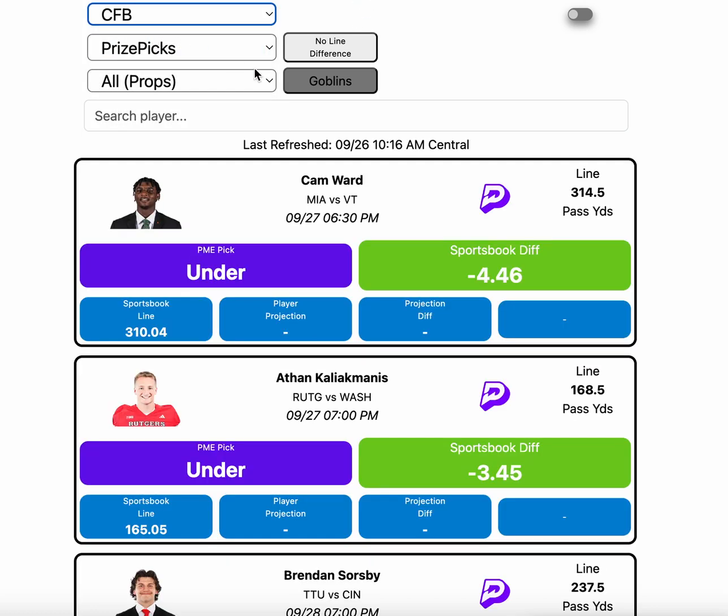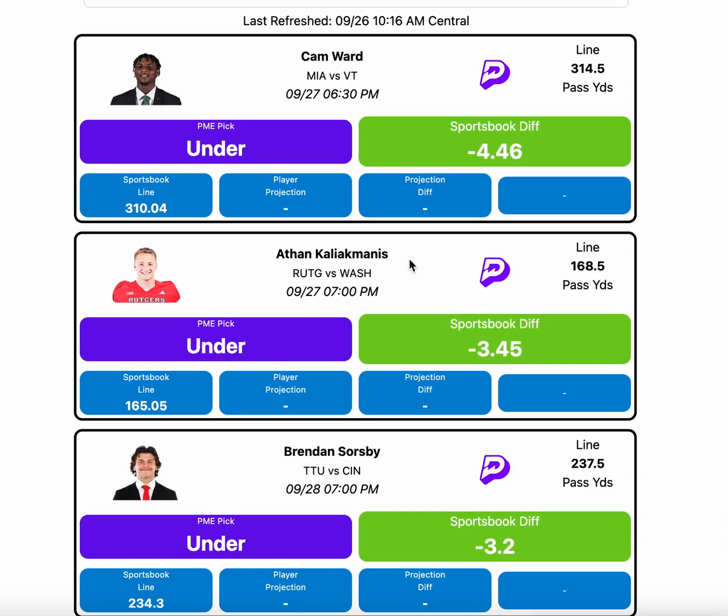Moving on. For college football, we have Cam Ward, under 314.5 passing yards at a minus 4.46. Great spot here on Cam Ward. Other sportsbooks have this line at 310. So that's exactly where Prizepicks should have it, except they have it at 314. So take advantage and go the under on Cam Ward here.